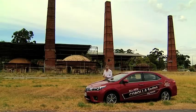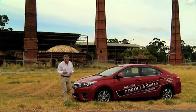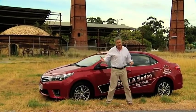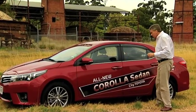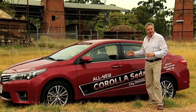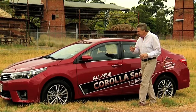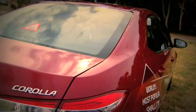The new Corolla sedan has a bigger boot, 240 litres, up 20 litres on the previous model. The rear seats split fold 60-40 so that you can stow those over-dimension items, and the distance between the front and rear wheels has increased 100 mm, giving the rear seat passengers exactly what they need. More legroom, more comfort. All of these things means that this is the biggest Corolla ever built.